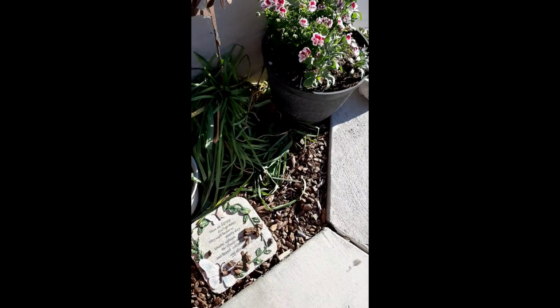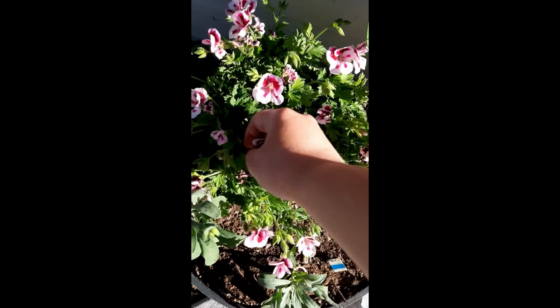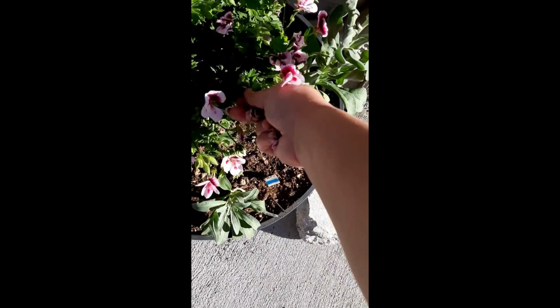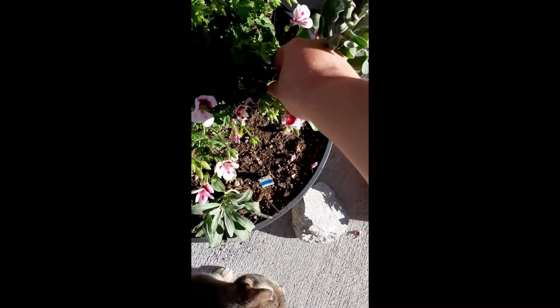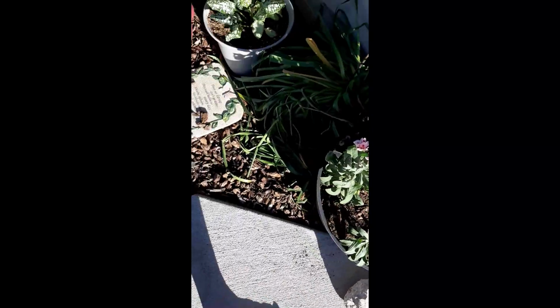I need to prune these. Basically, I just deadhead them, and they stay blooming all summer long, which is nice because they're really pretty. Again, it's just been so hot outside. It's been hard to get stuff done.